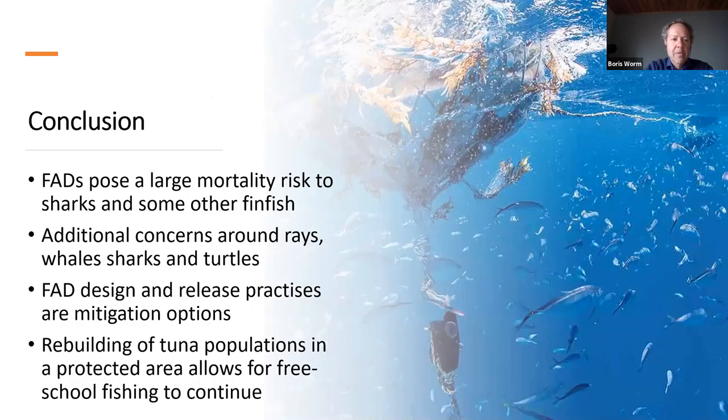So with that, I would like to conclude that FADs pose a large and quantitatively important mortality risk to sharks and some other finfish. There's additional concerns about rays, whale sharks, and turtles that need to be addressed. FAD design and release practices are mitigation options, although they're very hard to enforce.